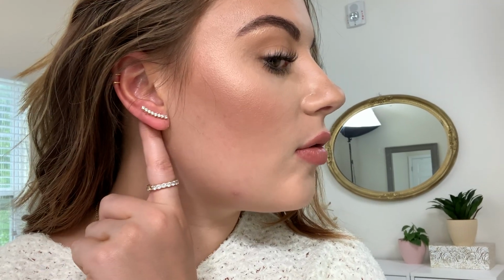My ears are starting to get red from taking earrings out so many times, but aren't these just so cute? So it's just one hole. I put in my first hole and then I just swing it up. And it has a back on it that has a little plastic around it so that it stays put. I love these ones. I think they're so pretty. So those are some of my favorites as well.